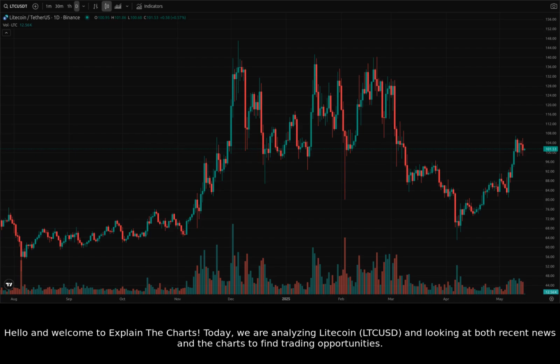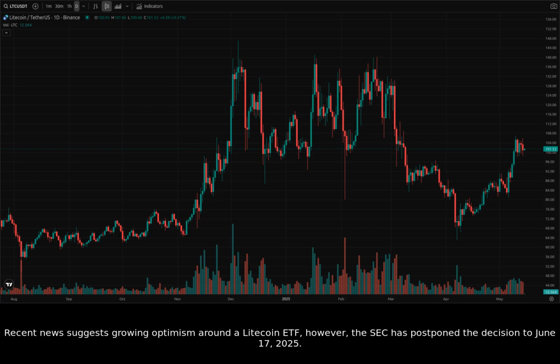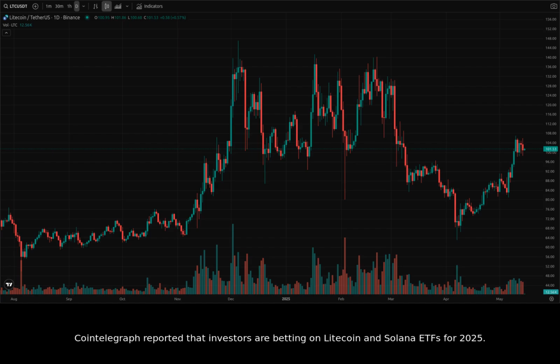Today, we are analyzing Litecoin, LTCUSD, and looking at both recent news and the charts to find trading opportunities. Recent news suggests growing optimism around a Litecoin ETF. However, the SEC has postponed the decision to June 17, 2025. Cointelegraph reported that investors are betting on Litecoin and Solana ETFs for 2025.